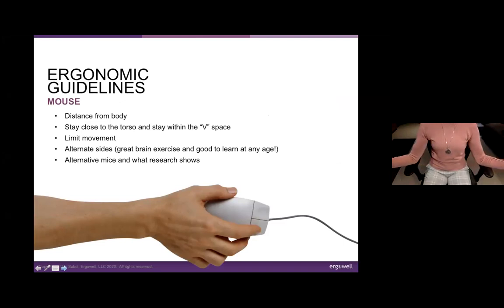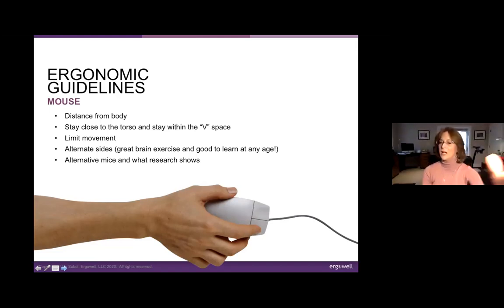As soon as my elbows go away from my body, now I am putting tension more in my shoulders. When they are touching, I am more relaxed in my shoulders and my upper body is going to help take the strain, not my shoulders. You want to try to limit your movement, and a great thing to do is use a wireless mouse and alternate sides. And I know a lot of people think I'm crazy when I suggest this, but you can do it. I'm a lefty and I can mouse as well with my right as I can with my left.